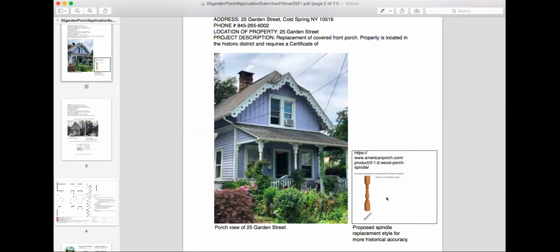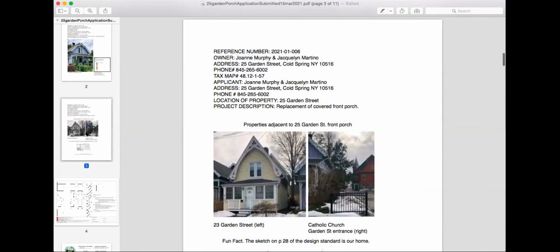Lovely. This is our home on 25 Garden Street, and our idea is to replace our covered front porch. Basically, the intention is for it to look as current, but with the proposal to change the spindle design. We found an American porch vendor that claims to be in period, so that would be the one visual difference that we're proposing. So I'll get to the catalog pictures in a moment, but unless you'd like to look at this image longer, I'll go to the adjacent. All right, no nays, so here we go. So to the left, we have 23 Garden Street, and to the right is the Garden Street entrance of the Catholic Church.